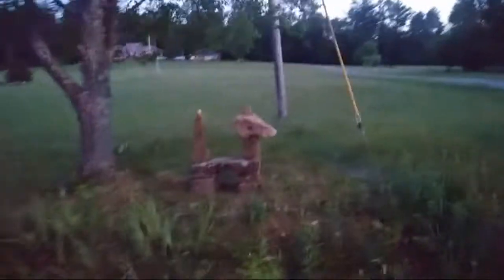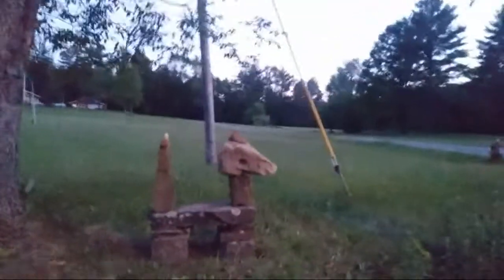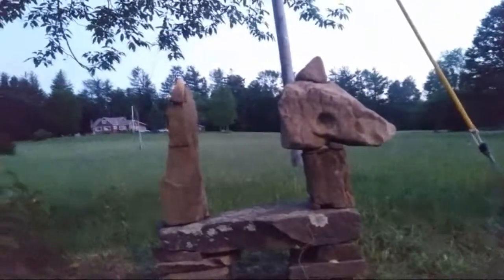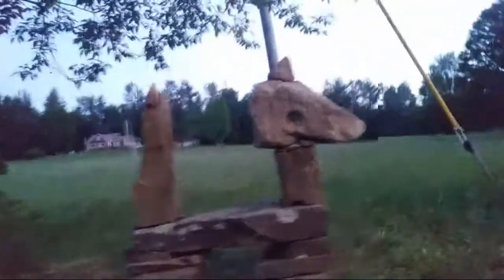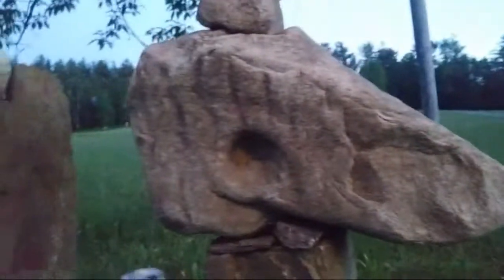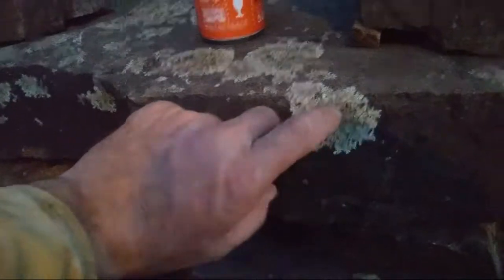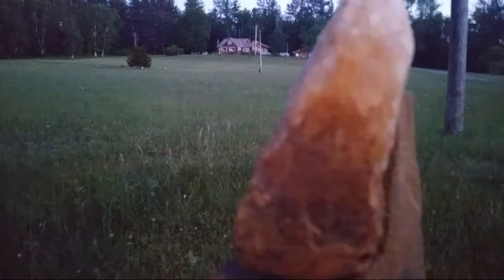Here's, look at him. This guy's the dinosaur, I call him Dino, on account of he's got a natural dinosaur eye right inside of his rock. Now see, this is natural. This is what you call a water treatment mark. I don't know what it be. Just looks like an eyeball. This is what you call lichen. That's quartz, two-tone. In these COVID times.